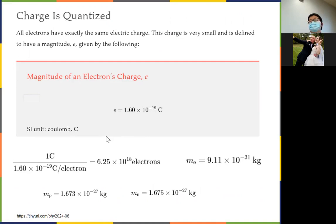The SI unit for charge is coulombs. Use capital C for the symbol. One coulomb of charge is equivalent to the charge of this amount of electrons, 6.25 times 10 to the 18 electrons.